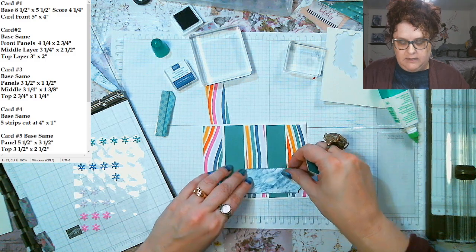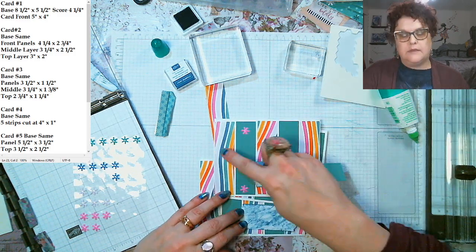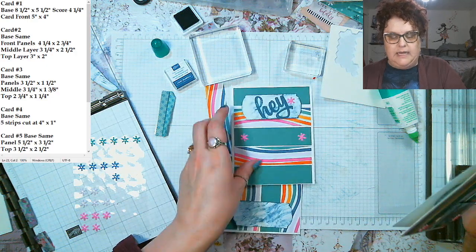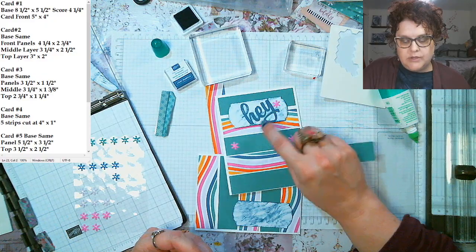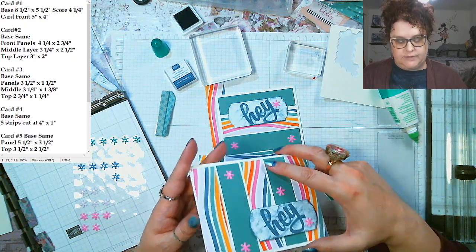Probably on the color, for some reason I don't know. I liked the multicolor. I like the hay going that way, but the green, I like the hay going that way. I don't know. I thought it was really cute. And I used the little star doodads again.